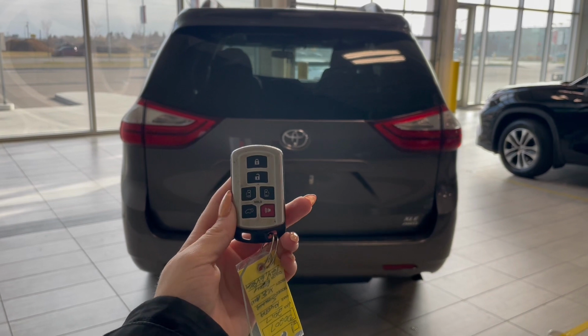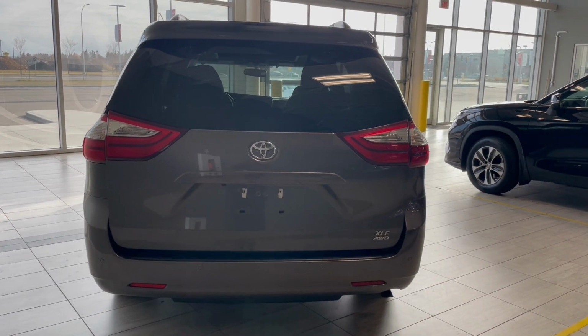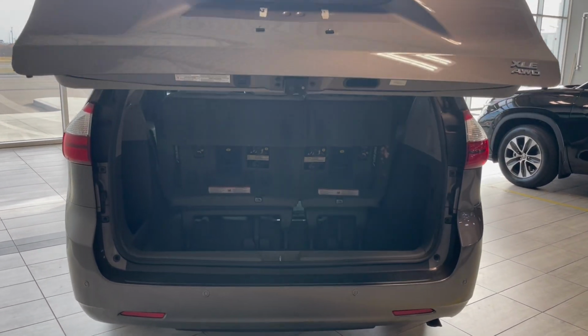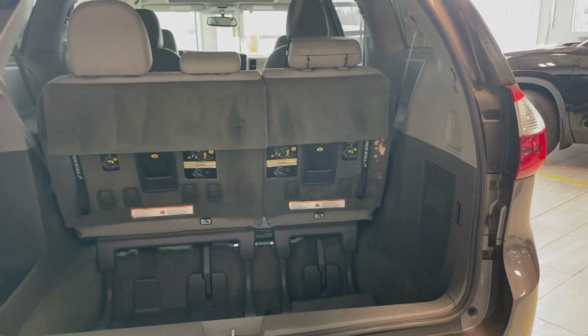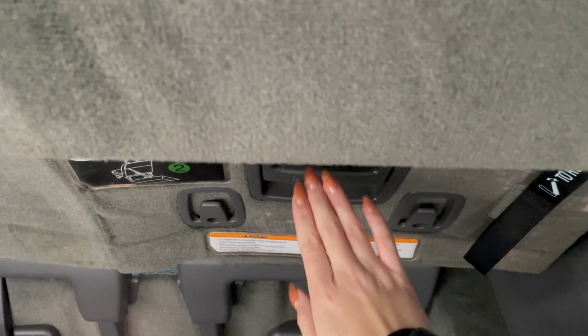This Sienna comes equipped with a power liftgate. Once that's open, you can see that with the third row folded up, we still have plenty of storage space, but if you're hauling larger items or just need the extra room, the third row easily folds down as well.